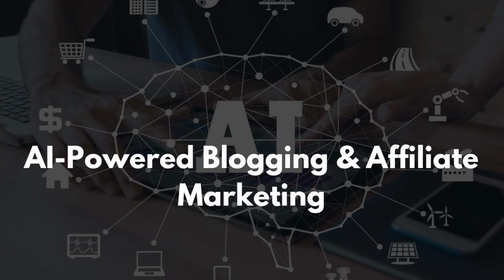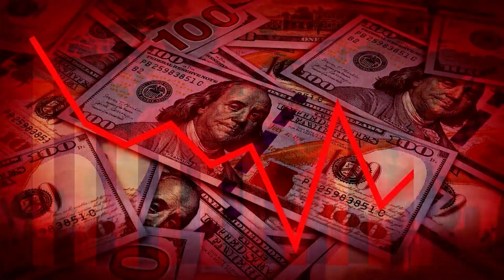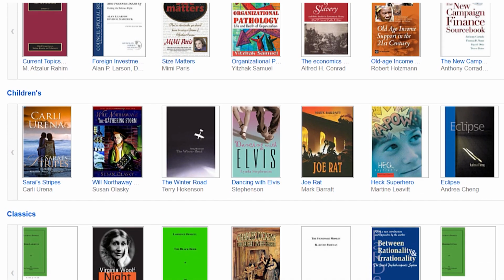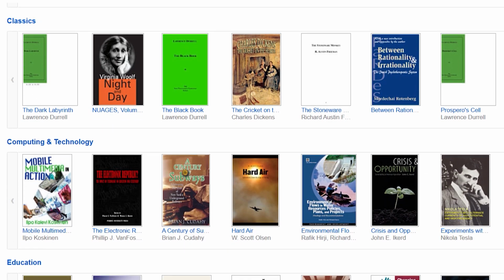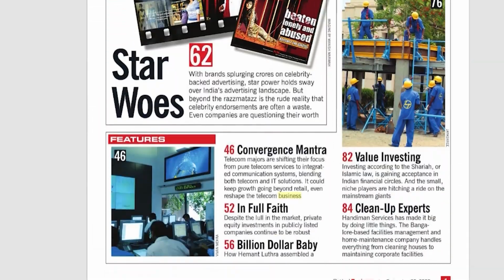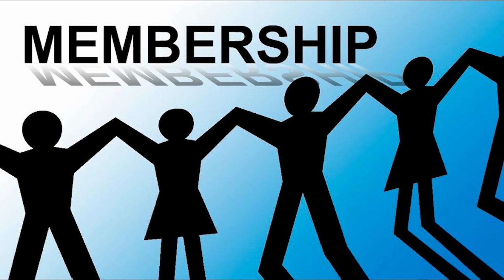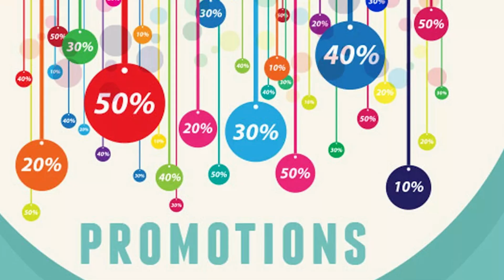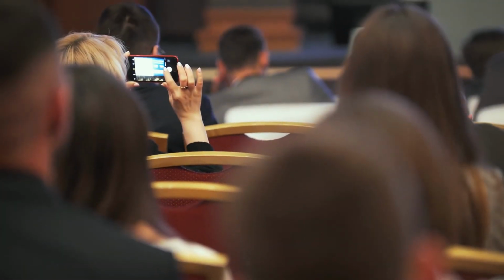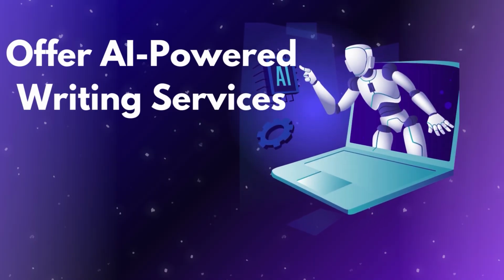AI-powered blogging and affiliate marketing. AI-powered blogging and affiliate marketing are powerful ways to generate passive income. With DeepSeek AI, you can quickly write high-quality blog posts, while Google Books helps you gather unique insights and ideas from top-selling books. This allows you to create valuable content on topics like best business books or self-improvement tips. You can then monetize your blog through Google AdSense, affiliate marketing, or paid memberships, earning money from ads, product promotions, and exclusive content. By consistently publishing AI-enhanced articles, you can attract a loyal audience and turn your blog into a profitable online business.